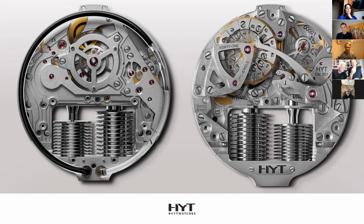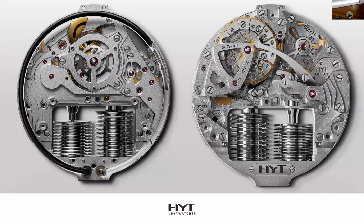Maybe you can show that and give some explanation. And that is also a fantastic innovation for, what is the name of the watchmaker? I like him. Yes. You see here, that is, yes.